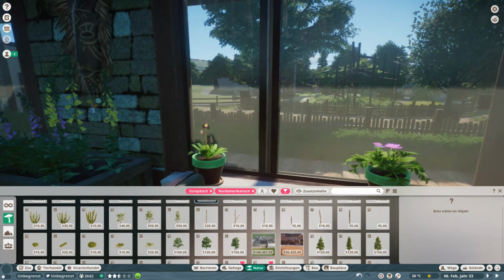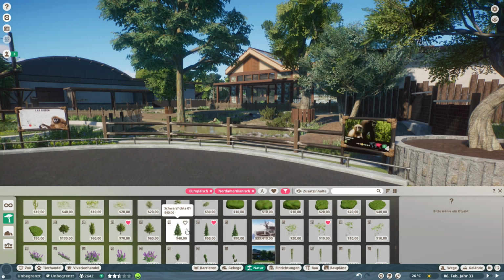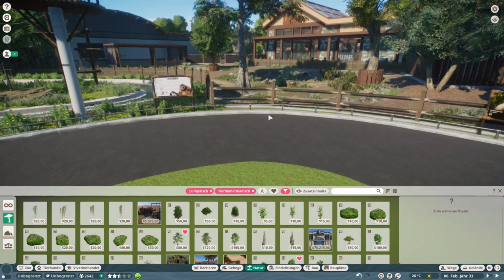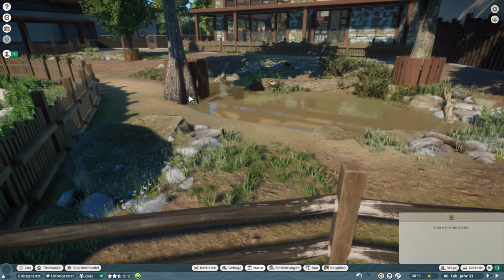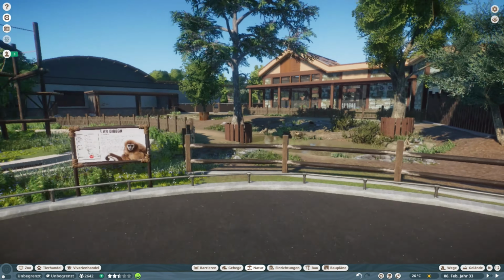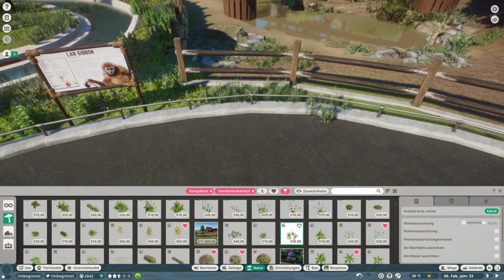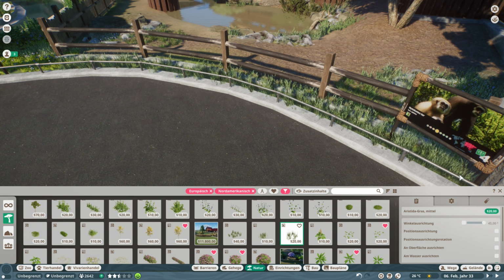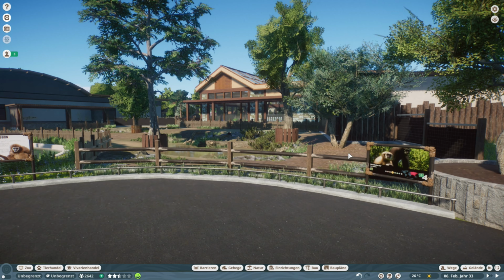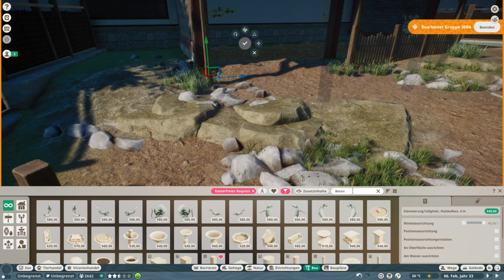I also wanted to not have too much of the trees in here, just a little bit to give the whole habitat a little bit of shade, but not too much, so that you can still see the animals in perfect lighting. Get a little more grass outside the whole habitat. And I'm pretty happy with how the whole habitat looks.